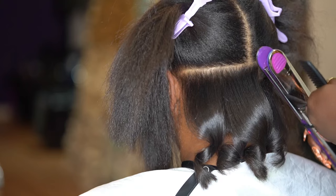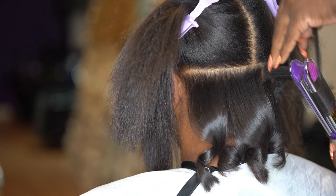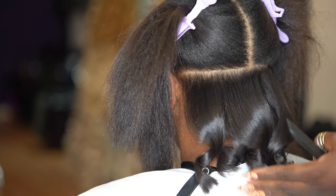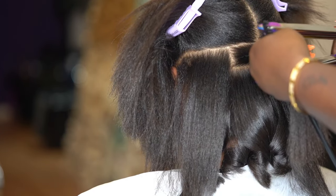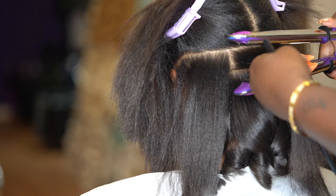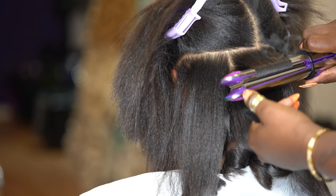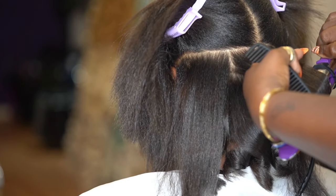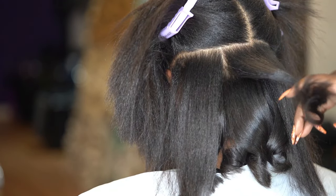Now with relaxers, a relaxer is a permanent hair straightening method. This chemical will stretch the natural curl pattern. Once applied and the desired level of straightening is reached, the process is stopped and removed with neutralizing shampoo. The hair will remain straight until new hair growth comes in. And there is no way to naturally reverse either one of these processes.